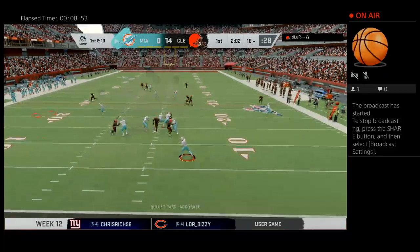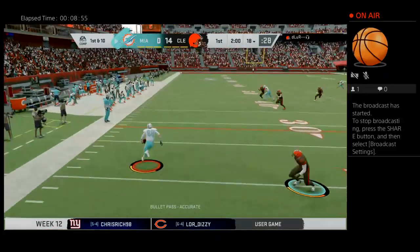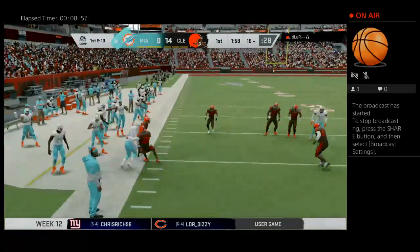It certainly does, and a lot of the teams script plays. We know that, right? They have a script to start the ball game.